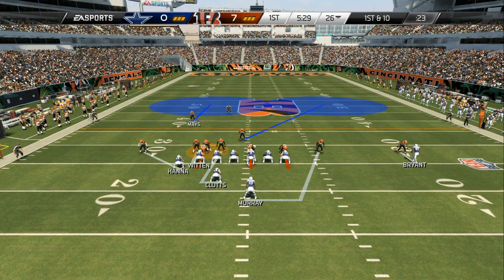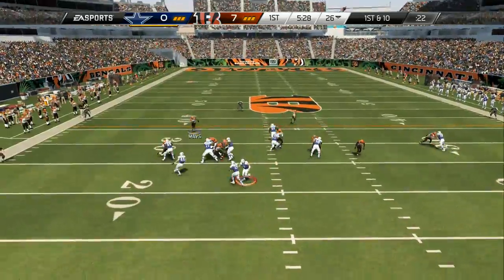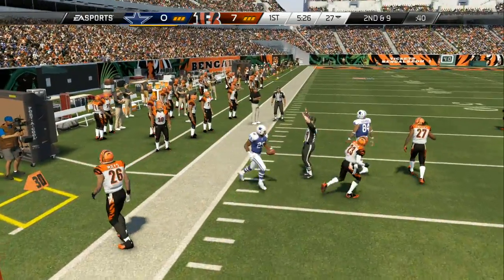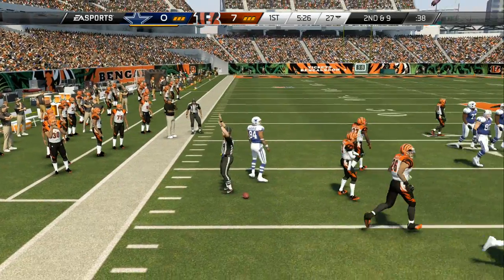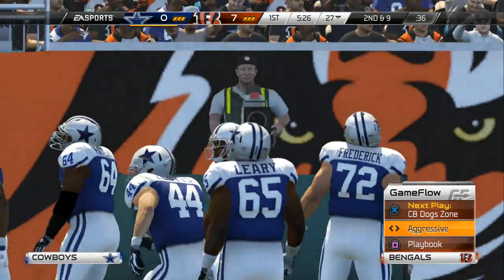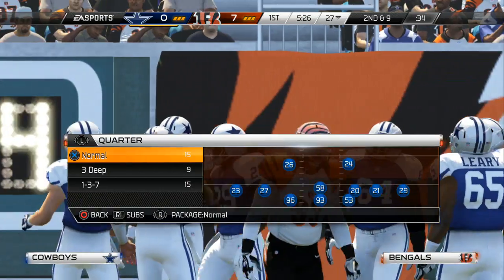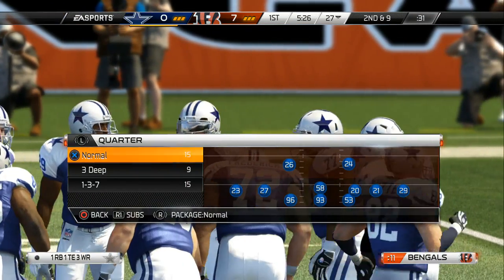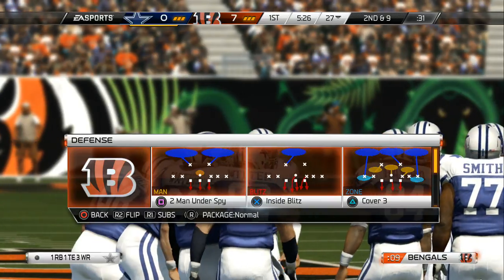Plenty of defensive backs out on the field for this one. First and 10. Murray, left side, and he'll step out of bounds. You got to know if you're going to run the football, you're going to have a lot of short gains. There's going to be a lot of plays that look ugly. That's just the way it is. You got to live with it and know what's coming in the future.